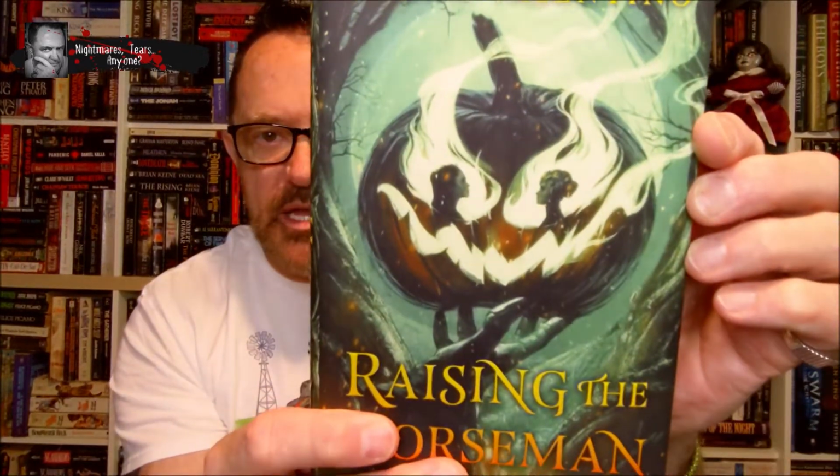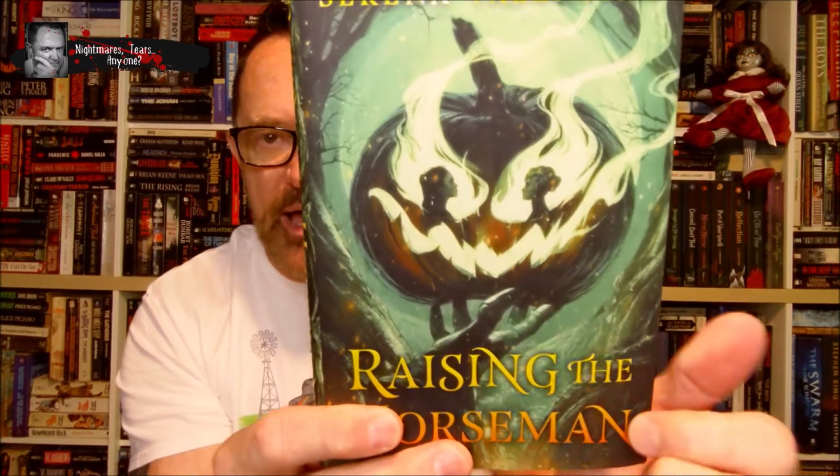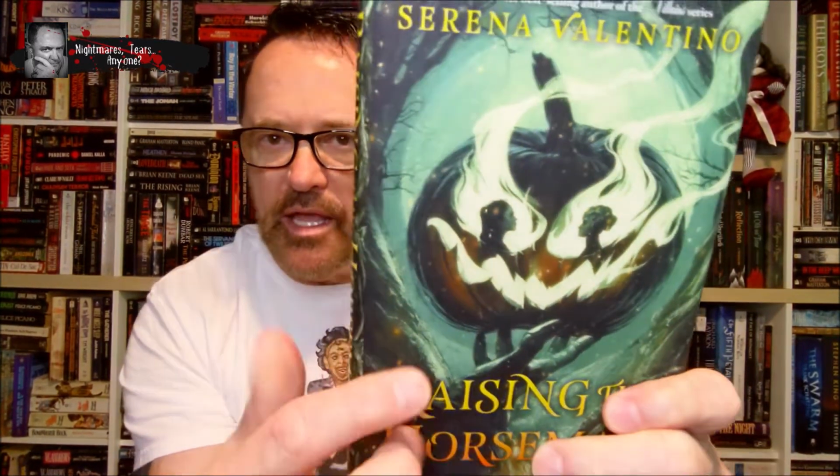There's the creepy pumpkin being held by the Headless Horseman, I would think. There's the two girls. This sounds really, really good. Now, you guys know that I'm not normally a fan of Sleepy Hollow, but I have read a couple of the new modern retakes, and I really did like them.